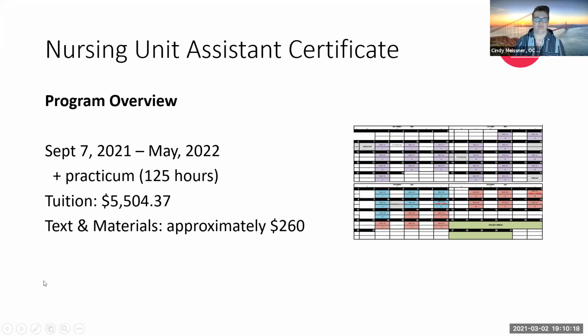So next we will review each of the individual modules of the program. So Natalie will lead us through that part of the presentation.